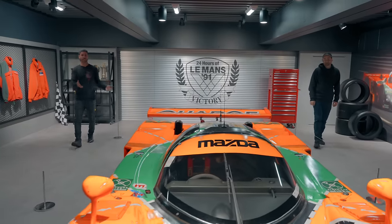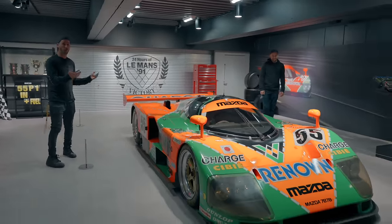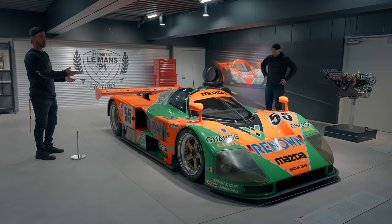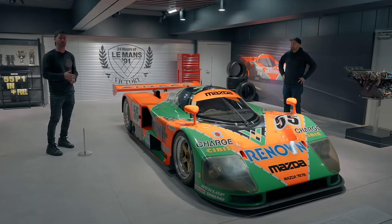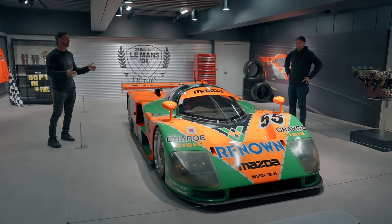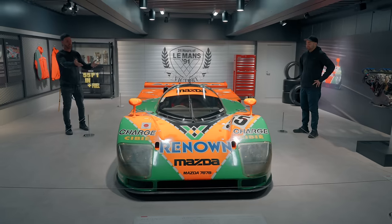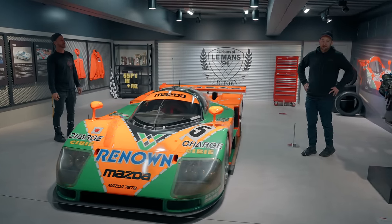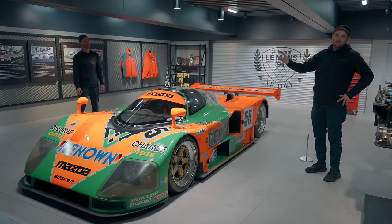So this here is the famous Mazda 787B, the car that won Le Mans in 1991, the first Japanese car ever to win, and powered by a rotary. It started in 19th place, and 21 hours into the 24-hour race it moved up into first position, ultimately winning the race. It kind of cemented rotary as an actual serious contender, showing how much power, but also the endurance that's required for a 24-hour race.